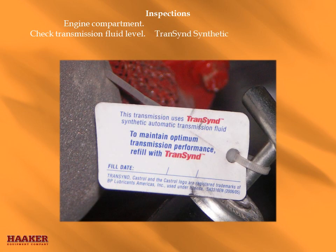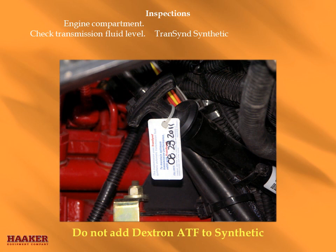Here is another transmission, also Allison, that is using TranSynd fluid, which is also synthetic. The two fluids are not compatible with each other, and neither is compatible with Dexron 3. So what the tag is indicating is the type of fluid that must be used in that transmission, and there is no equivalent. Do not remove these tags from the vehicle. If you're starting to lose a tag due to tearing, find a location where it can be adhered back by putting tape around it or punching another hole and adding another zip tie to secure it.